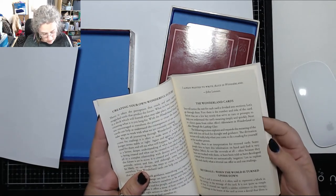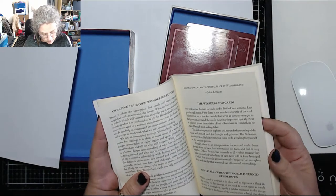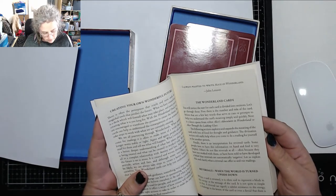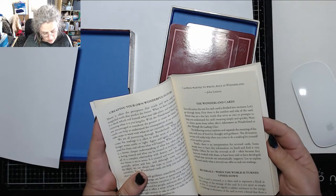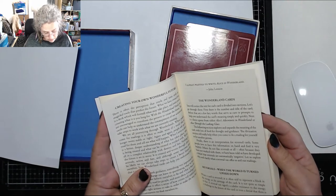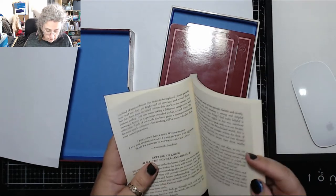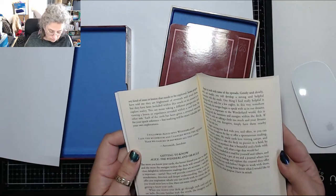The text for each card is divided into sections. There's a number and a title and keywords to serve as cues or props. Next is a direct quote from either Alice's Adventures in Wonderland or Alice Through the Looking Glass. Oh, cool. It also talks about reversing the deck as well, which I don't tend to do.